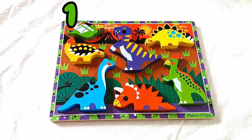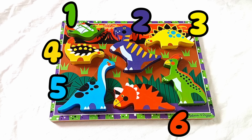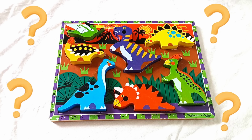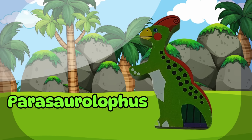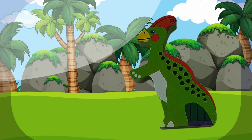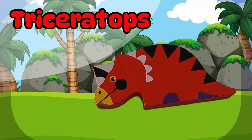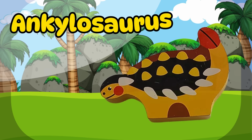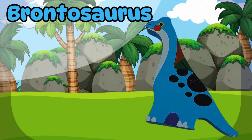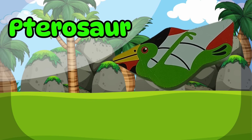We have 1, 2, 3, 4, 5, 6, and 7. 7 dinosaurs. Do you remember their names and their colours? We have the yellow stegosaurus, the green parasaurolophus, the purple tyrannosaurus, the red triceratops, the yellow ankylosaurus, the blue brontosaurus, and our last dinosaur, the green pterosaur.